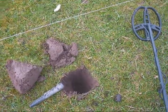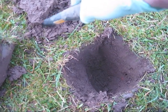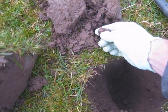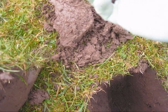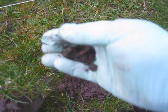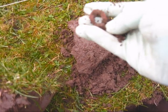Let's move on then. Another good signal here. It came out of the bottom of that hole there, which is a good 20 centimeters at least. Anyway, whatever it is here, I think. Right, I think this is probably the first scrap find of the day. Looks like a piece of scrap. Yep, I think so. Not sure on this one at all. Okay, we'll clean it up, and if it's anything, we'll come back to you.